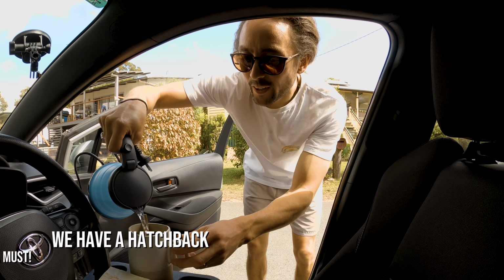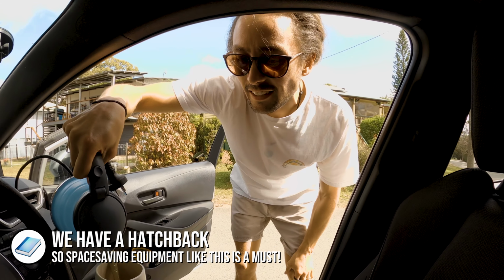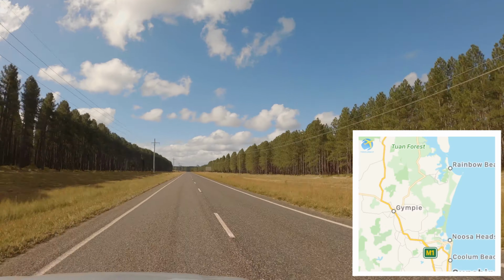I've just made my first cup of coffee on the road with our collapsible kettle. Look at that! How cool!